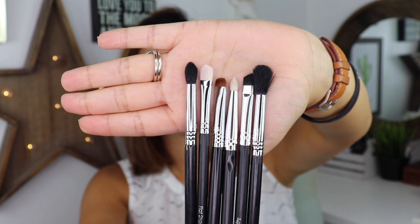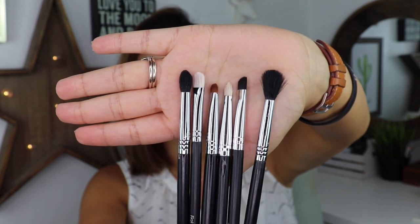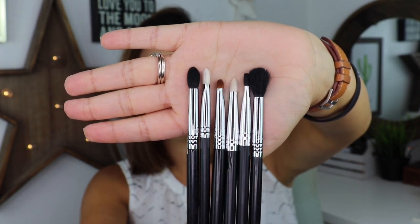So again, I'll show you guys really quick, just a quick little glance of what they look like. Like I said, the color doesn't even matter. They could be black, brown, red, yellow, doesn't matter.